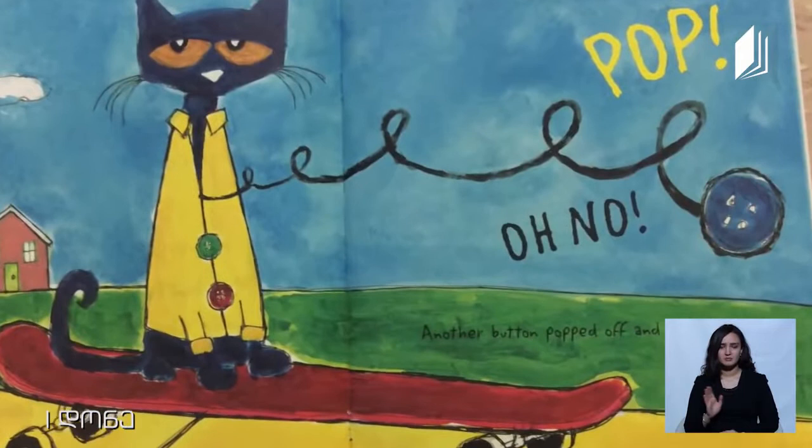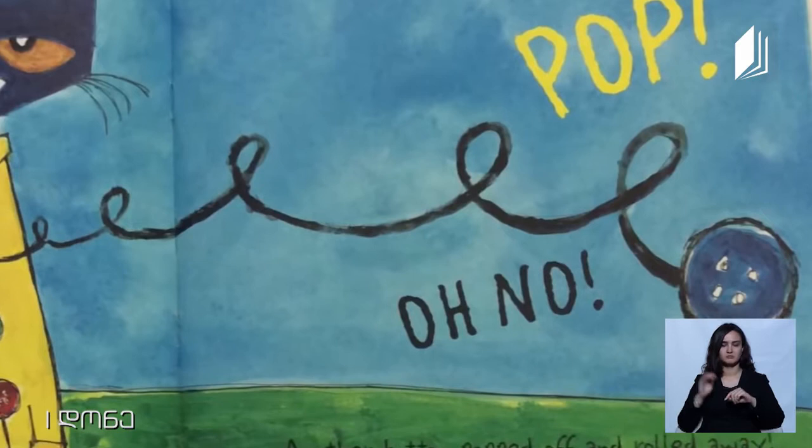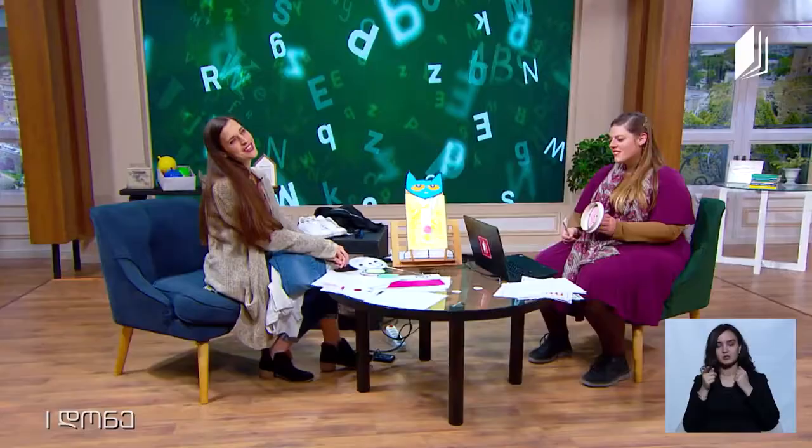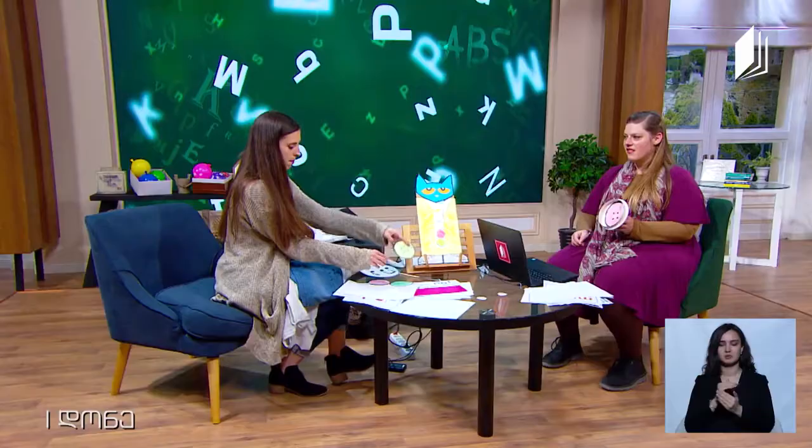Oh no. Pop. Another button popped off and rolled away. How many buttons are left? Two. 3 minus 1 equals 2. Did Pete cry? Goodness, no. Buttons come and buttons go. He kept on singing his song. My buttons, my buttons, my two groovy buttons.